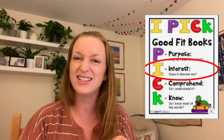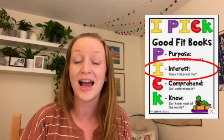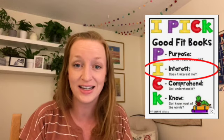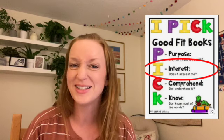Then it's time to try some books on for size. So let's say I pick up a book, like this one, The Good Egg. I really like the cover, and I open it up, and then I need to start asking myself some very important questions. One, does it interest me? Meaning when I start reading it, is it holding my attention? I'm happy to be reading. I'm excited.